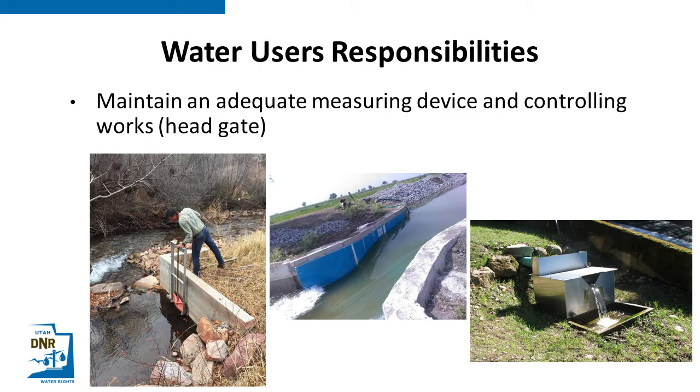A head gate, like the one shown on the left here, is a common controlling works. The commissioner also needs to know how much water an individual is taking. Is the person over their right, under their right? Without a measuring device, he can't know. So every diversion must have a measuring device.